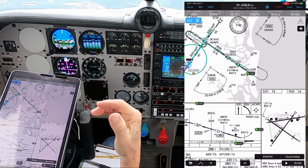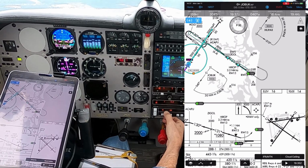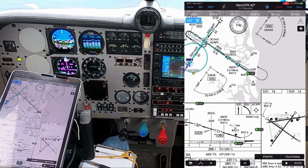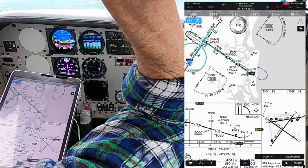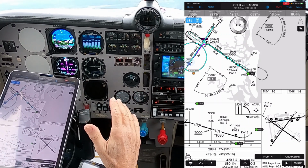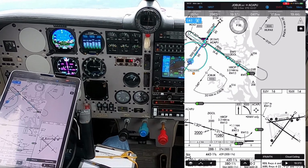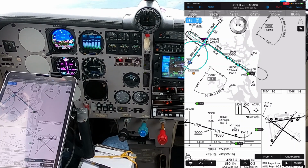That would be not the right thing to do because it wants me to go runway heading up to 500 and then turn. So, in all these approaches that you have climb to a certain altitude straight out, you don't want to press suspend until you've gotten to that altitude. And after that, you do, and you'll get guidance for your next waypoints and the missed approach from the GPS. So I'm going to show you how that works.